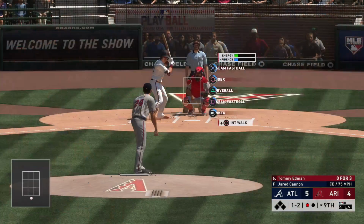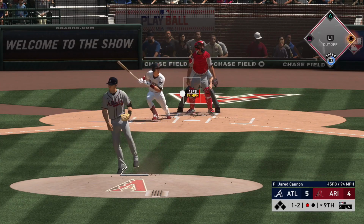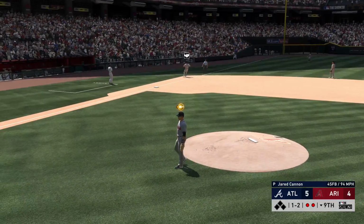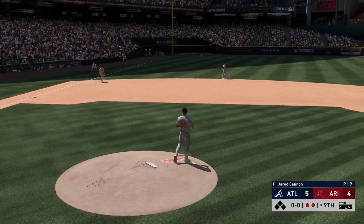Oh, a tough pitch to lay off that time, but he got away with it. 1-2. He didn't look overly fooled right there because a lot of pitchers will go to the breaking stuff 0-2, but he certainly looked ready for a breaker on that pitch.